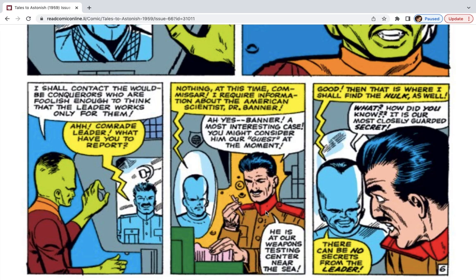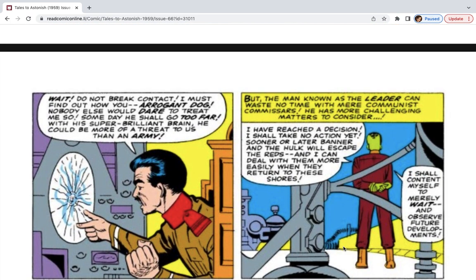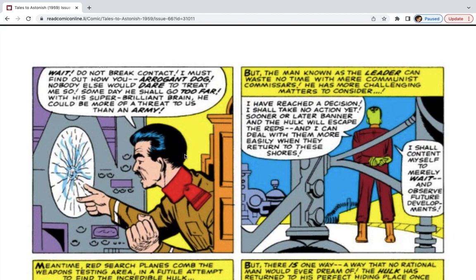So he gets in contact with one of these general communists here, and he asks about Bruce Banner, but he also says, I shall find the Hulk as well when I come over there. And this shocks this guy because, of course, the Hulk has been making a rampage across these communist countries. And he says, wait, do not break contact. I must find out how you arrogant dog. Nobody else would dare to treat me so. Someday he shall go too far. With his super brilliant brain, he could be more of a threat to us than an army.